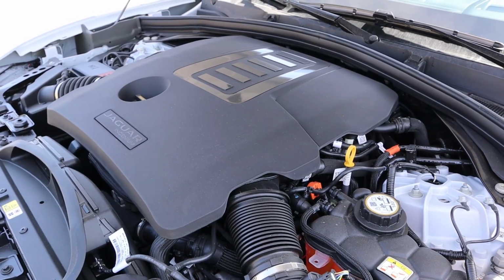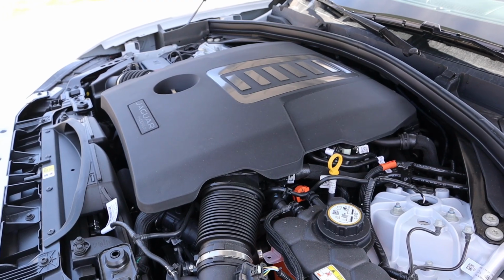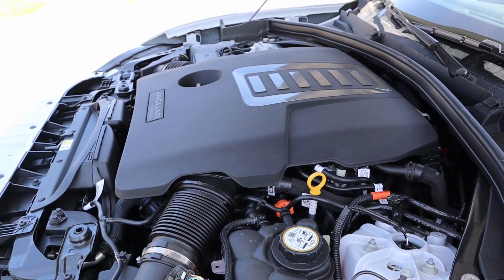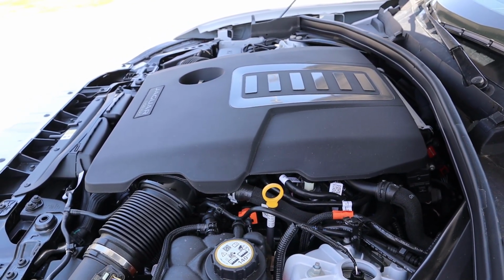Under the hood, we have a 3-liter inline-six that's paired to an 8-speed automatic transmission. It's both supercharged and turbocharged and has a total system output of 395 horsepower and 406 pound-feet of torque, with fuel economy being 20 around town and 26 on the highway.